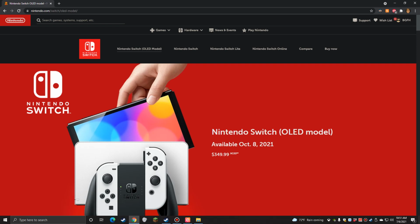So that I really do appreciate. Would I recommend getting one? Especially if you are low vision and you don't have a Switch yet, I would definitely recommend waiting and getting this model simply because it's going to be a larger and more crisp screen. If you've got a newer OLED phone, or if you've played a PlayStation Vita, you know how crisp and really good looking those screens are.